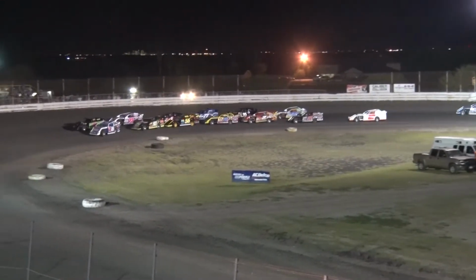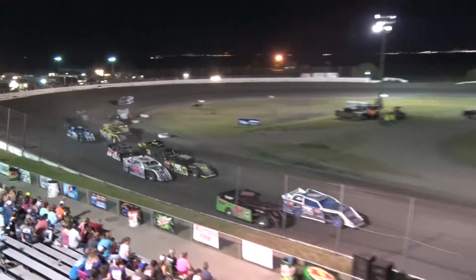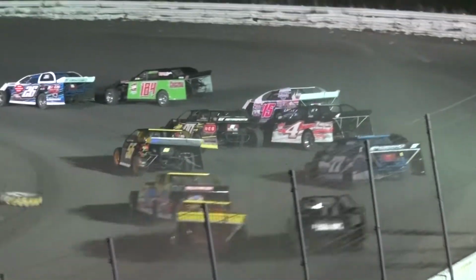Lights are back out, ladies and gentlemen. J.J. Jennings and Brian Ryan once again leading them to the green. Jennings with a great run off the bottom side of turn number four, going to lead the field into turn number one.